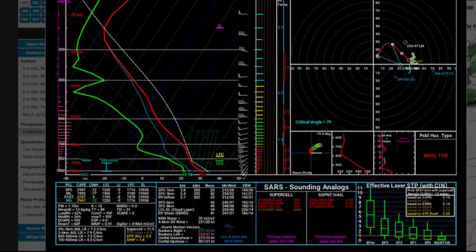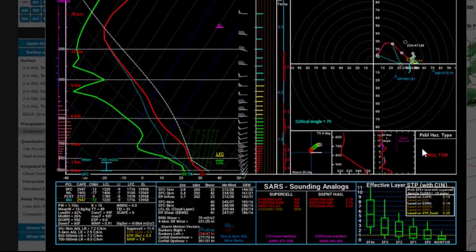The algorithm, though, did go for maybe some marginal tornadoes there. Maybe just enough shear being indicated there and enough instability to allow for that to happen there.